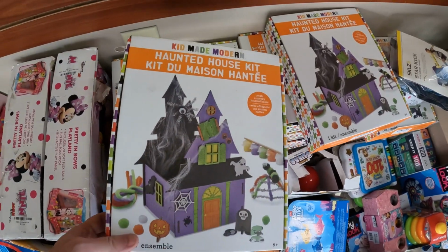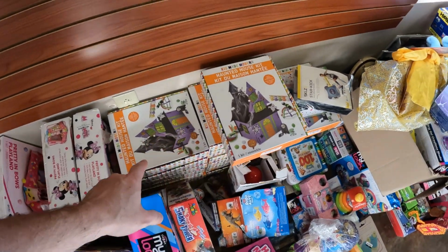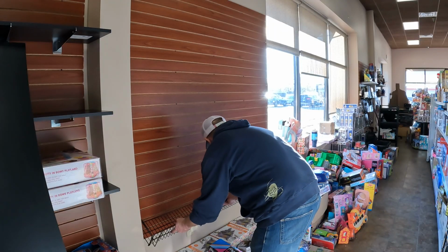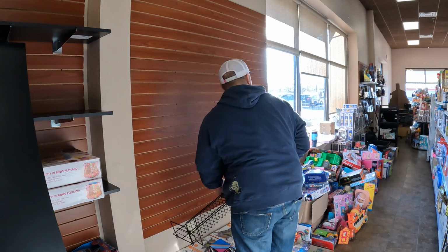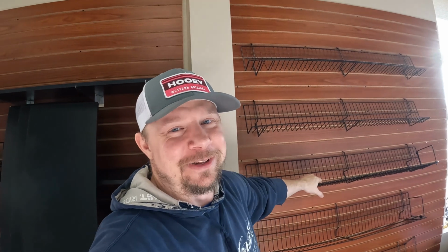Tucked underneath those shelves were some of these haunted house kits, and I think I'm gonna throw a couple of those in the $2.99 bin. Hello. Hi. How's it going? Got this up and I do like it. Some people might think, why does he get excited about shelving? Anything I could do to make the store better, display product better, I try to do, and when it works out, it's a pretty good feeling.